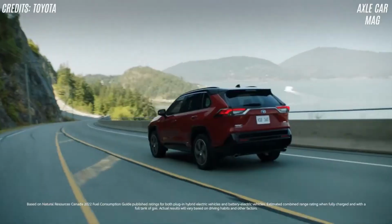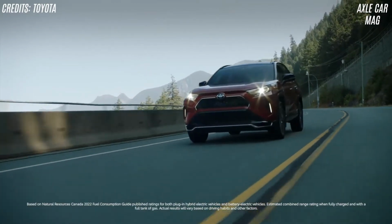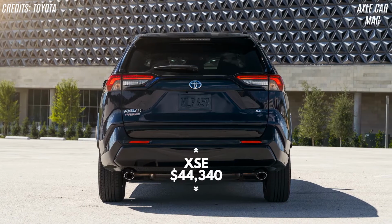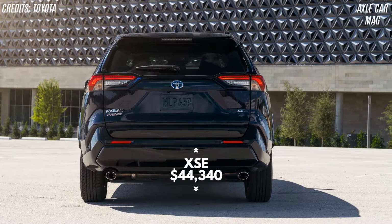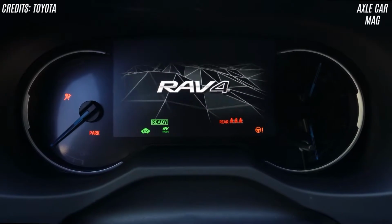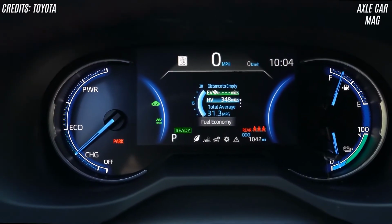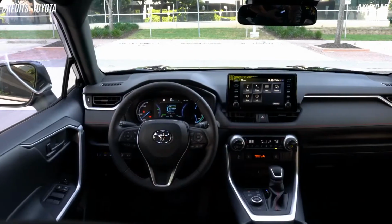The Toyota RAV4 Prime is a 5-seater car that comes in 2 different trims. Starting at $44,340, the XSE is one of the most popular styles. It comes with a plug-in hybrid 2.5-liter i4 engine and all-wheel drive. This RAV4 Prime will get around 40 mpg in the city and 36 mpg on the highway.